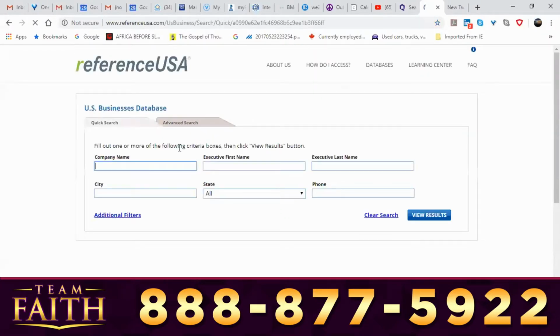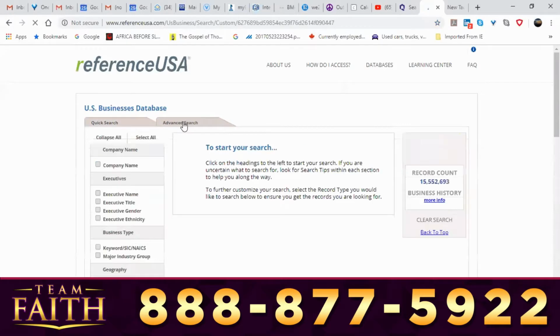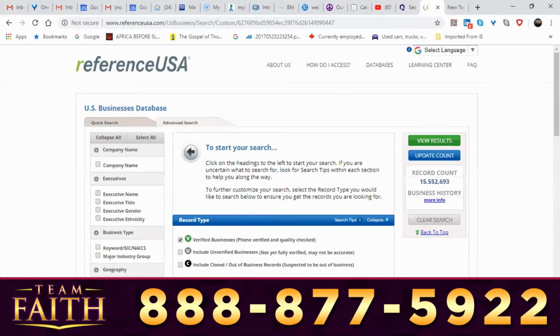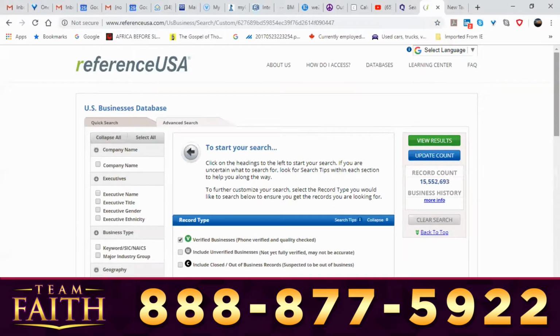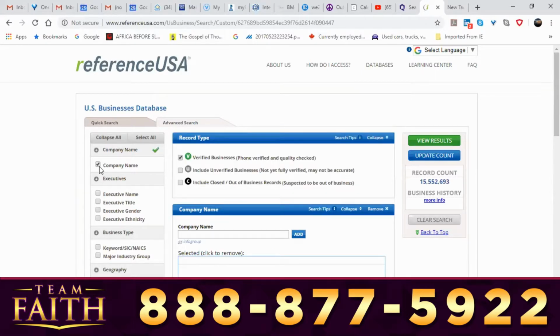Now, always, always, always, don't use the quick search. Go to your advanced search. And here on the left-hand side is where the beautiful things will happen. You can do anything with this. You can get the company name. You can find out the title of the person that you want to talk to, the name. I don't go for the gender or whatever. I don't know how to pronounce that, but ethnicity.